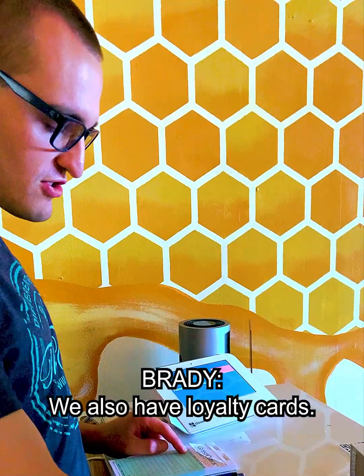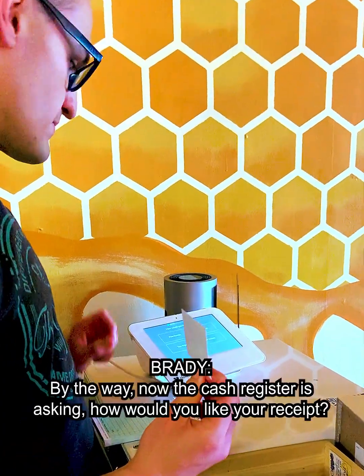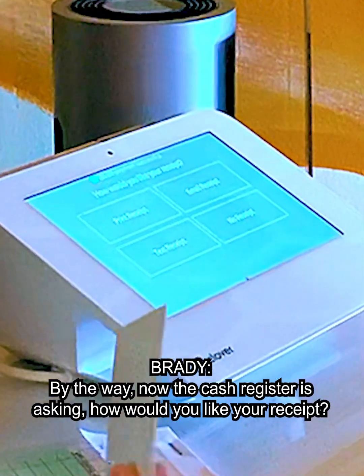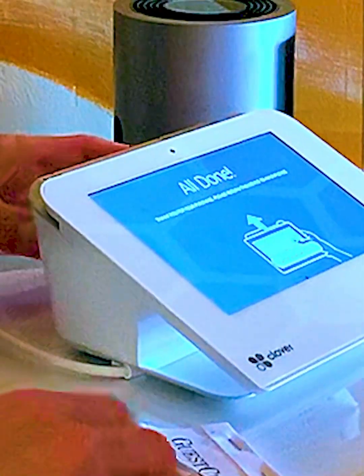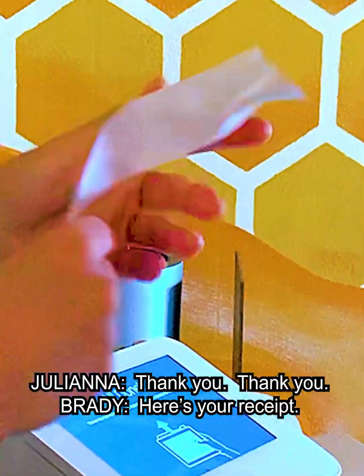Okay. We also have loyalty cards. By the way, now the cash register is asking, how would you like your receipt? I would like my receipt printed, please. All right, I will print the receipt for you. Here's your receipt. Thank you.